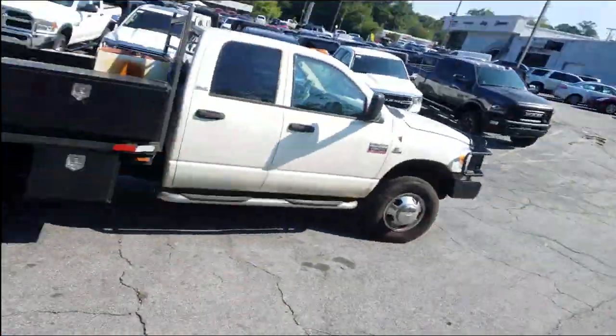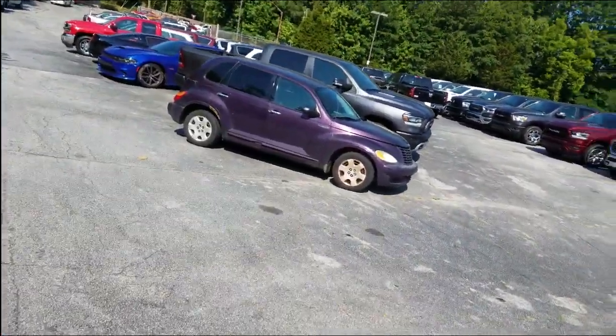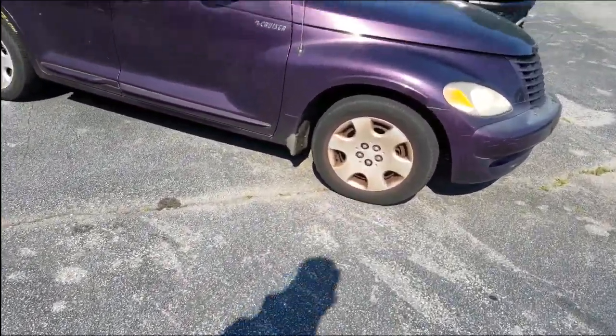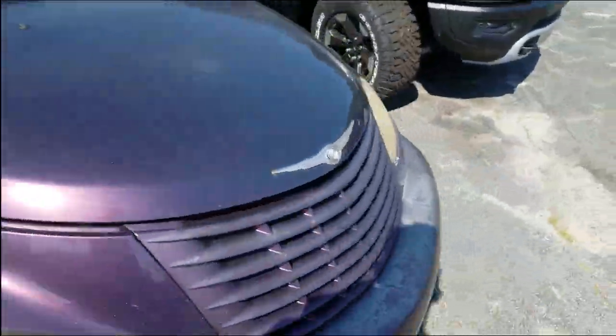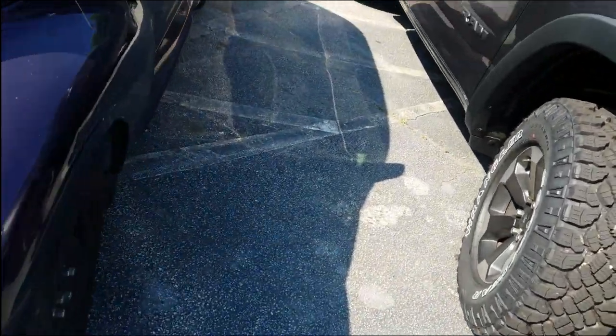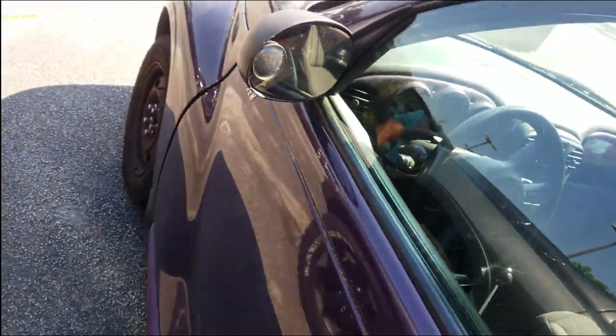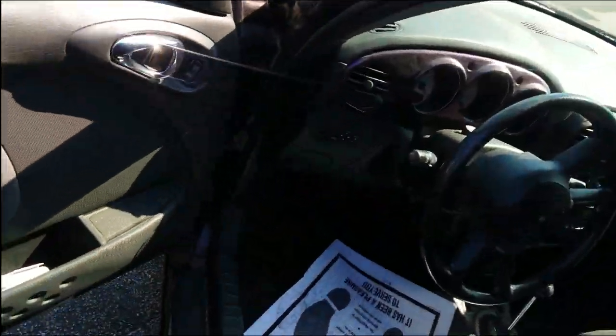Anyway, y'all know what I'm going to check out, what problem car I have today, or at least one on my list. I'm gonna turn it around and show you. Take a look at that. That's right, a 2005, I think, maybe. PT Cruiser. Overheating, man. I don't know. We're gonna find out.